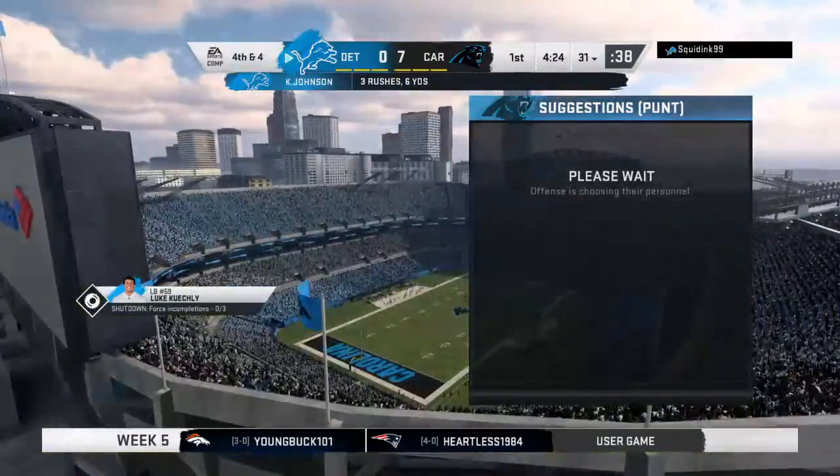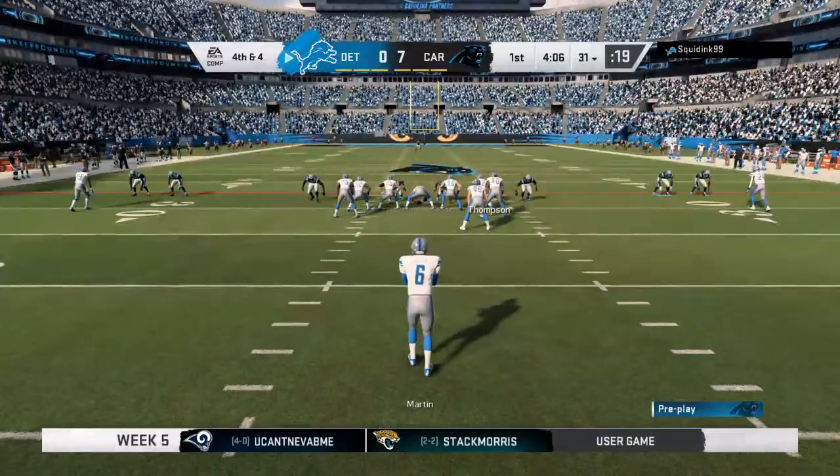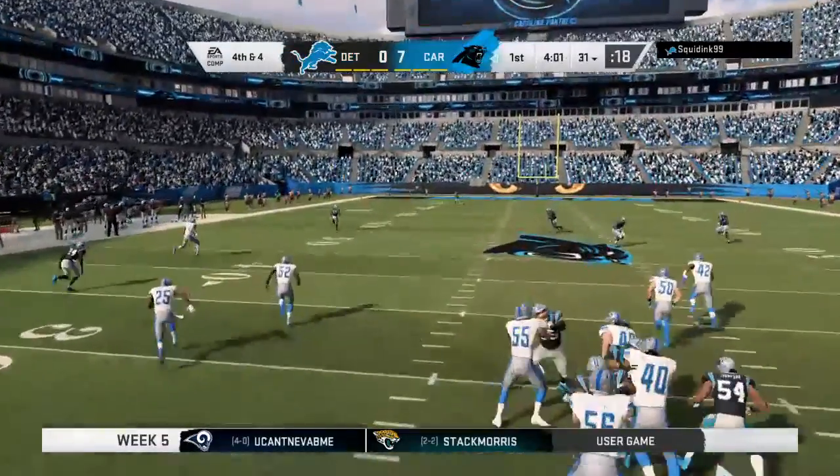And that one going nowhere from the start as he's met in the backfield and goes backwards. An ideal start defensively. They already have the touchdown. Now they get the stop, just like they drew it up on the chalkboard.